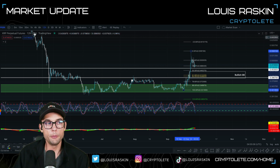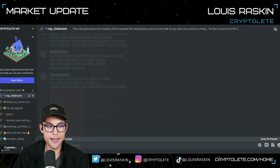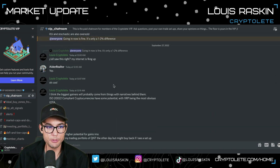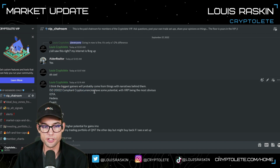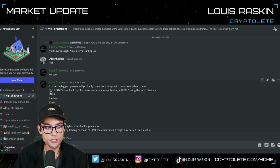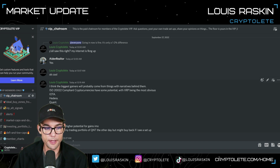Now, just a little bit more alpha for you guys. I do believe that the highest probability trades are probably going to be the ISO 20022 compliant cryptocurrencies, with XRP obviously being the most obvious. But these are the other ones: IOTA, Hedera, Quant, Algo, XDC, XRP, and then Stellar. And all of these have higher potential for gains, in my opinion.